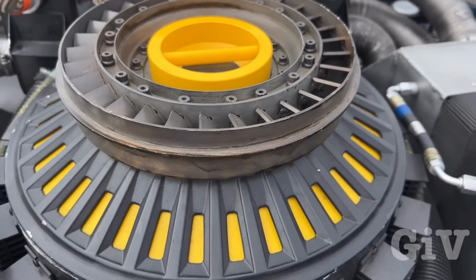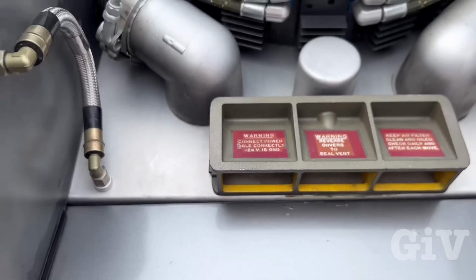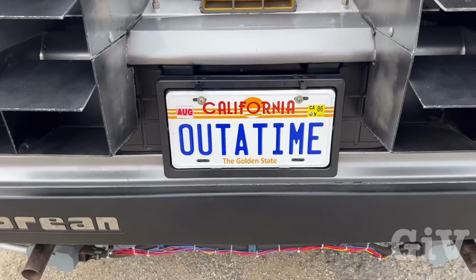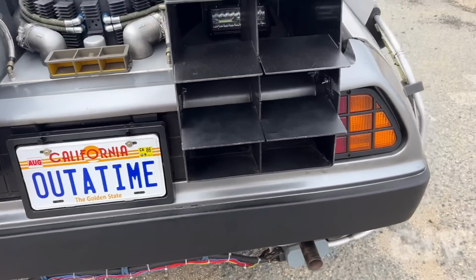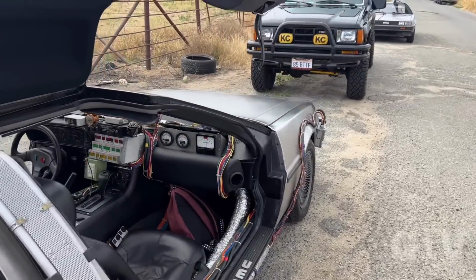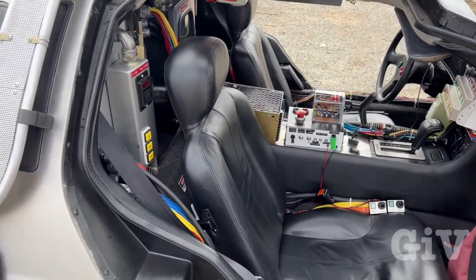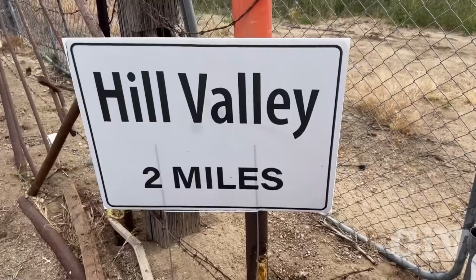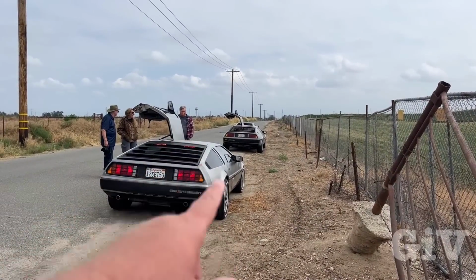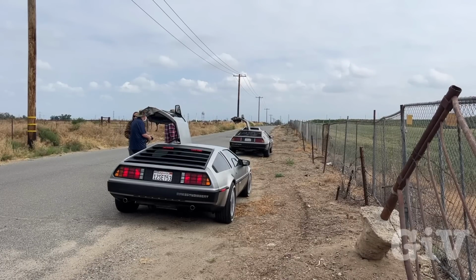The plutonium chamber. I never really did a close-up on those. You can feel how the heat is coming out of those. It says Hill Valley 2 miles this way, but they actually filmed it at the Universal Studios, and that's like an hour and 20 minutes from here.